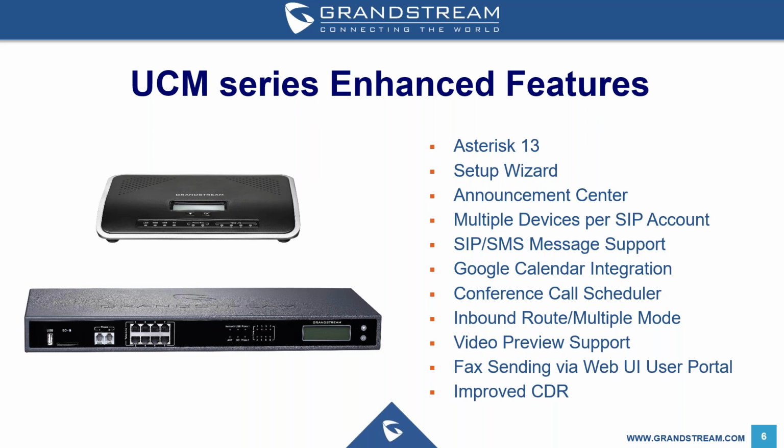And other typical features: announcement center, multiple devices per SIP account. That's a new option where, by having one extension, you can have multiple phones registered with the same extension. A typical example is that you have your extension at your office, and then you have a phone at home, and then you may have your cell phone, which is using an app. Then you can have these 3 phones registered simultaneously with a unique extension.